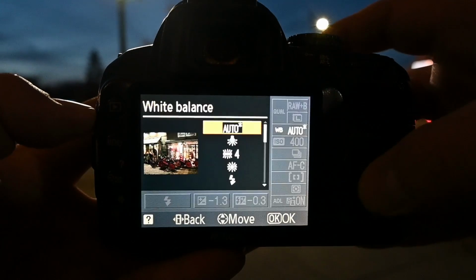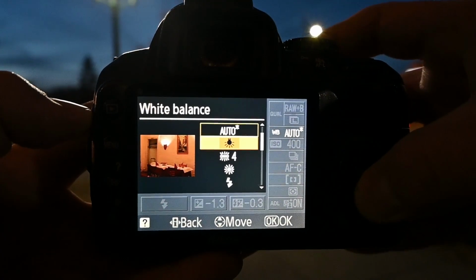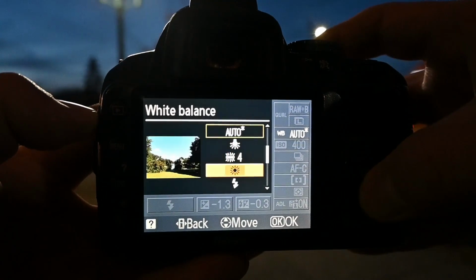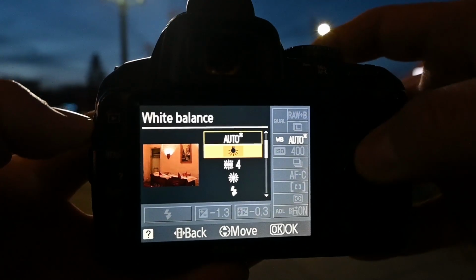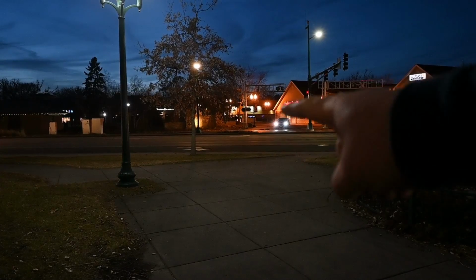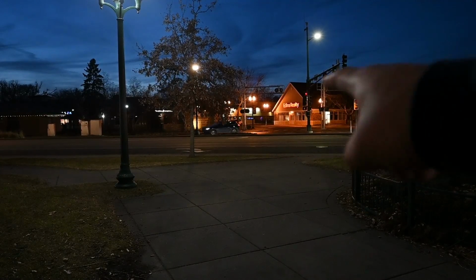I can choose to do different photography, but when I'm in Lightroom and such, I can change the color balance in Lightroom. So I don't really use the white balance unless it's a very consistent color. As you can see here, this is more orange. So if you want more of a blue, you can change the white balance to more blue.